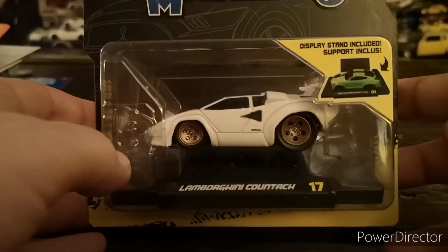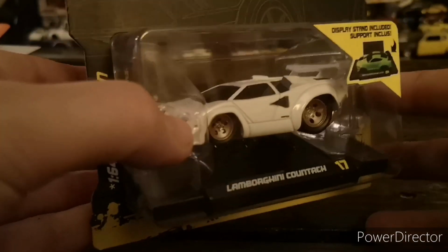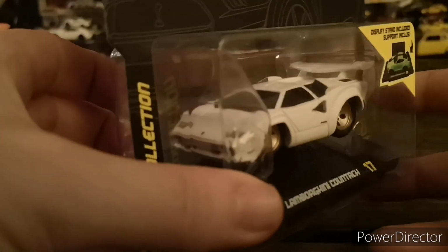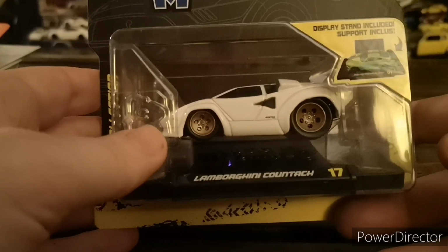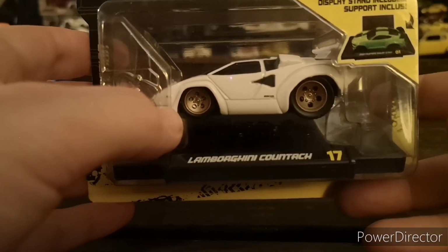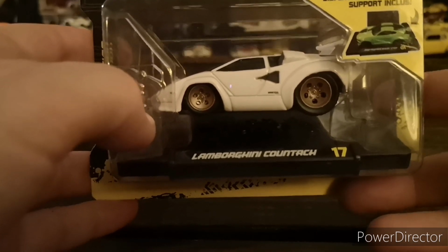And number two is one that I've been eyeing, and it's actually the one that made me want to get my first Muscle Machines, the Lamborghini Countach. And this is a pre-rocker vent, but with the fender flares. You do have the wing on there as well. So this would probably be a 5000S. I'm going to assume, at least, based on the body.